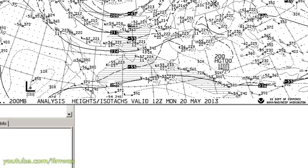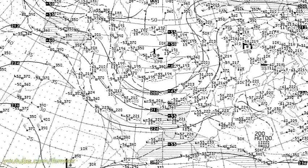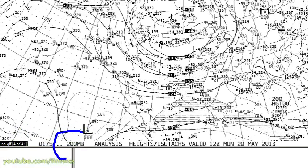Let me try to find a good chart here to use. Yeah, here we go. This is the 200 millibar analysis. So this will give you a good idea of what patterns to look for in a severe weather outbreak. This is for this EF5 tornado in Moore. So this is 12Z, earlier during the morning hours, up at 200 millibars, so up at 39,000 feet, almost the top of the troposphere.